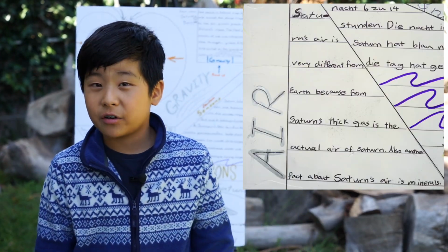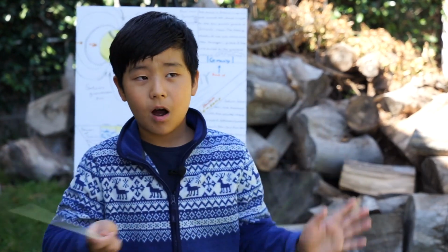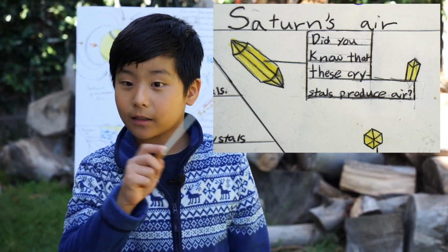Let's go to air. The thick gas is actually the air, because as you know, we have air, oxygen, and same to Saturn, but not that kind of oxygen. It has less oxygen, but the air is full of hydrogen and helium. And Saturn's thick gas is produced in minerals and yellow crystals, which makes the planet yellow. And then the minerals produce air. It will affect life, well, thanks to the yellow crystals, since the yellow crystals produce more air.